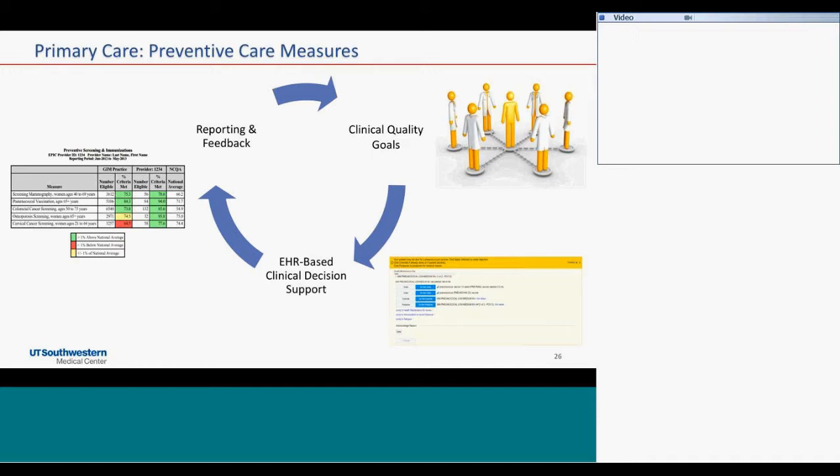We made sure that we provided regular reporting and feedback that would allow our providers and medical directors to identify opportunities for improvement and guide those opportunities for improvement. And we kept this as a continuous quality improvement cycle so that we could keep in touch with changes in best practice guidelines and any updates that would be required for our interventions. For example, the dashboard on the left is the first generation dashboard that was created in SAS. Since then, we've actually moved the dashboard over to Epic and Power BI.